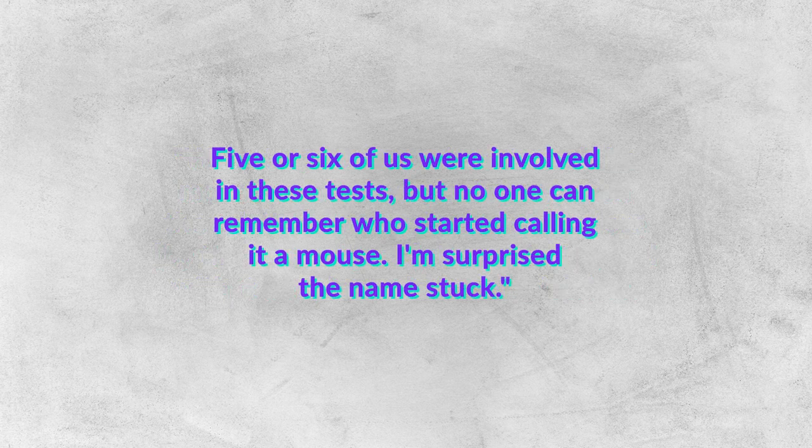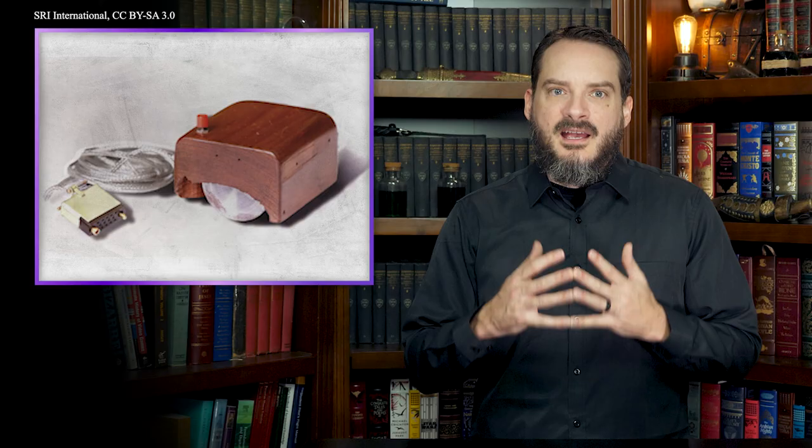Five or six of us were involved in these tests, but no one can remember who started calling it a mouse. I'm surprised the name stuck." Engelbart later explained it was called a mouse due to the fact that initially they had the wire come out of the bottom like a little tail. They switched it to the top to get around one's arm getting tangled in the cord all the time.